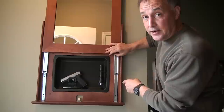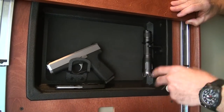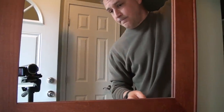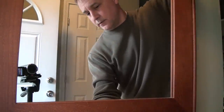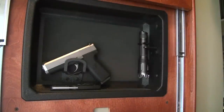Everything I need right here. Pistol, flashlight, knife, all recessed in the wall, hidden from view. Once it closes, you're not going to get into it unless you have this magnet. Hear the audible click, raise it up.